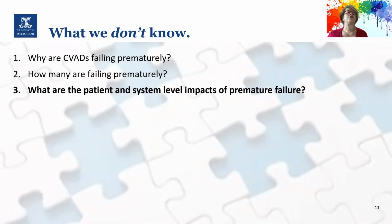The impact for the inpatient can include pain and distress, inconvenience, cost, reduced access to viable veins for future treatments, and potential breaks in treatment, which can also impact clinical outcomes.